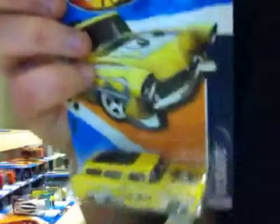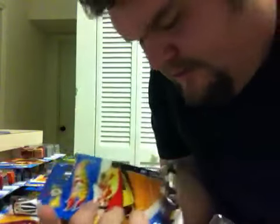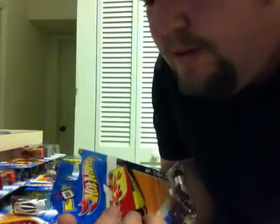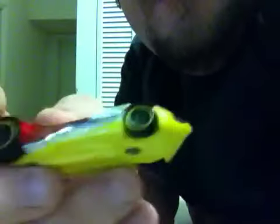Here's a K case car, the 8 Crate. Another Harley mint on card. Woo! I did get two. I got two Twin Mill threes, so we will open. Doesn't matter really. Let's open this one. Open the Twin Mill. Come on, get out of there. I'm not biting it like Poo Chef Nairobi does. There we go. Twin Mill three, red with yellow flames. Pretty awesome. Cool car.